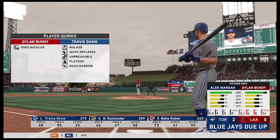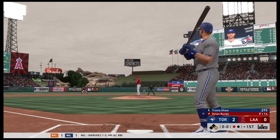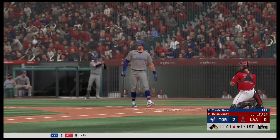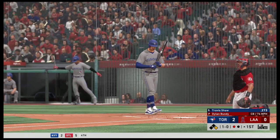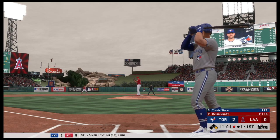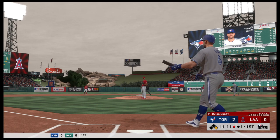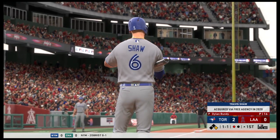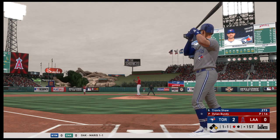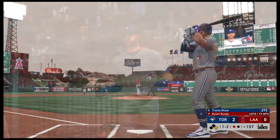Travis Shaw. And that brings up the left-handed hitting Travis Shaw. And a breaking ball backs him out of the way. 1-0 the count. Still only one out in the inning. Fouled off. The 1-1. Takes a pass and misses. That's strike two. 1 and 2.